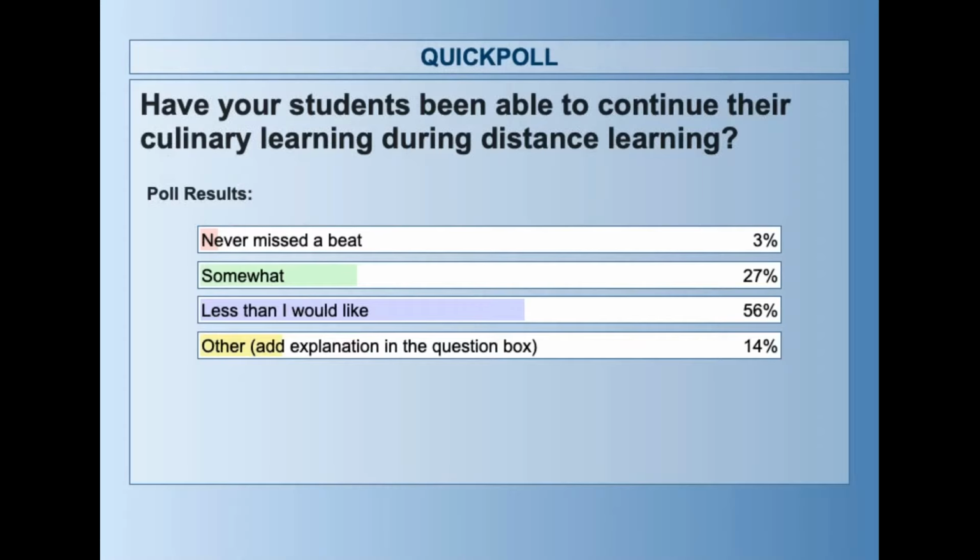So it looks like a lot of people are feeling like they had less continuity in their culinary lessons than they would have liked, which is understandable. 3% of people never missed a beat, so I'm really hoping that you have some great advice to share with all of us. And then somewhat is about 27%, and 14% said other.